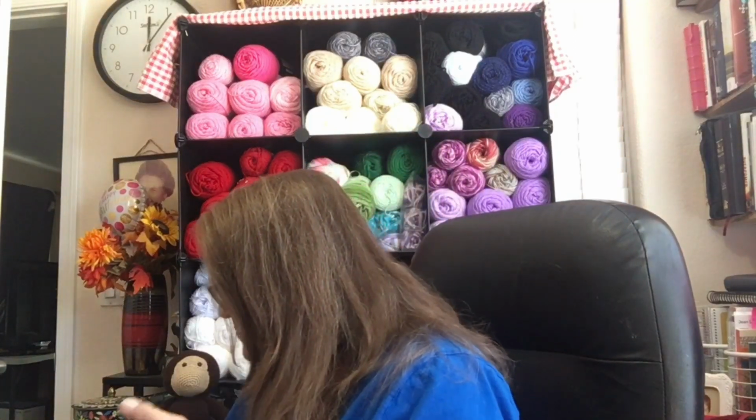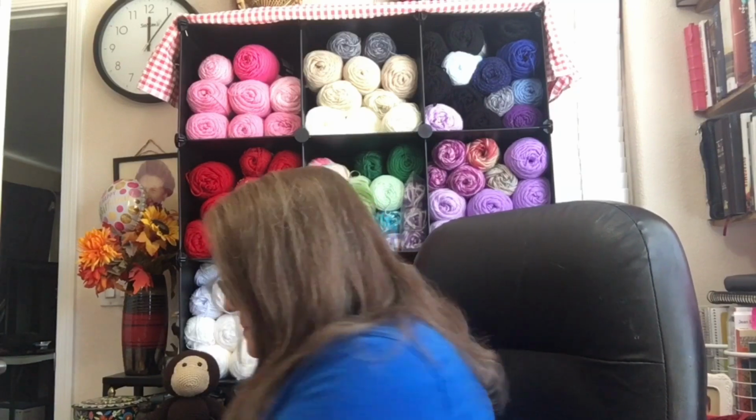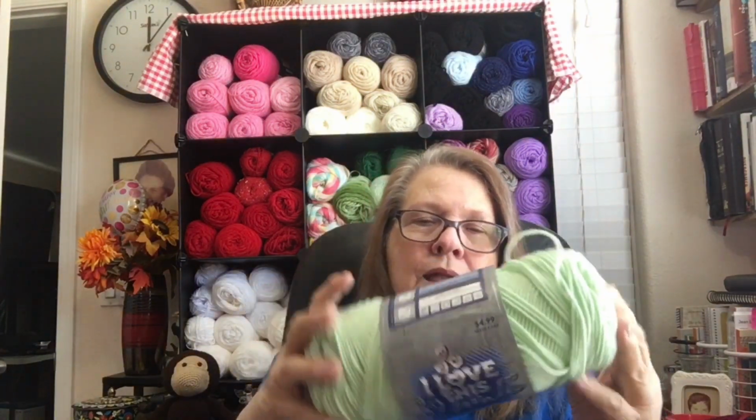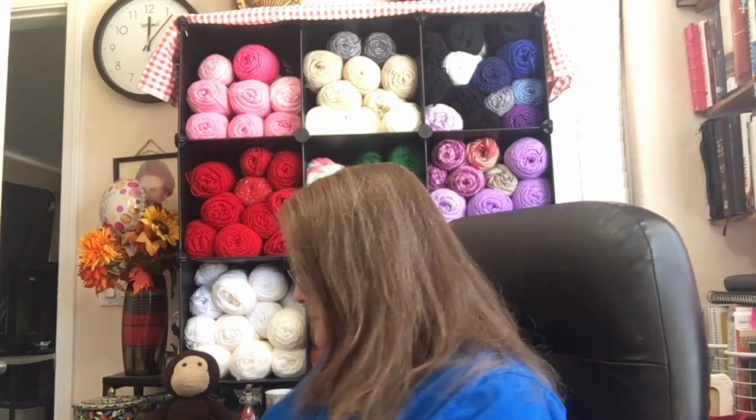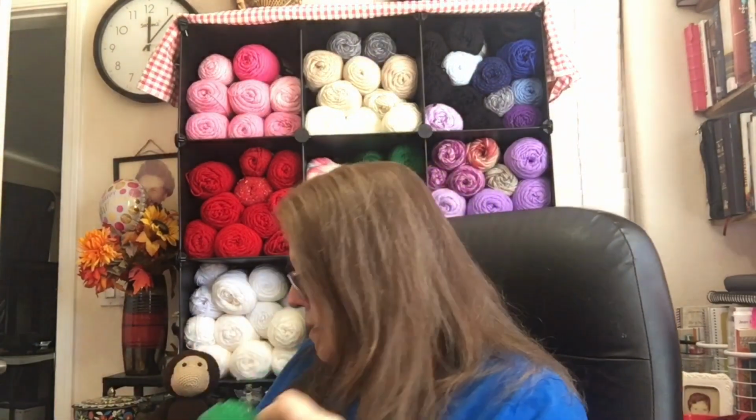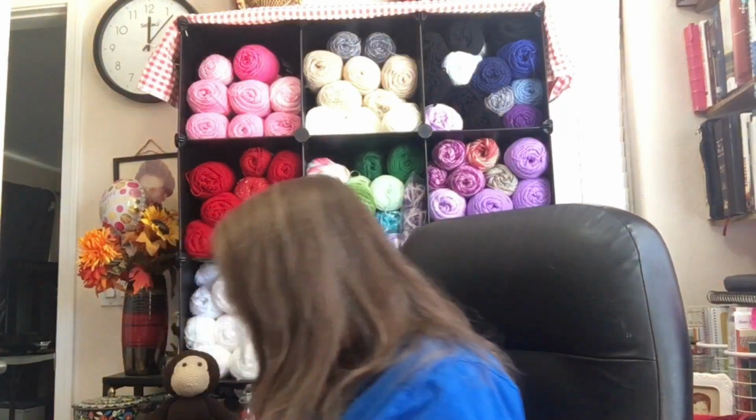And what I'm using, I love this yarn. Okay. And this one is mint. So I'm using mint. And this one is Big Twist. And this one is Lilac. And I love this yarn. And this one is the Jelly Bean. So these are the 3 colors that I'm using. And then I just have, I love this yarn in the white for the border. So I'm going to make all of those up.